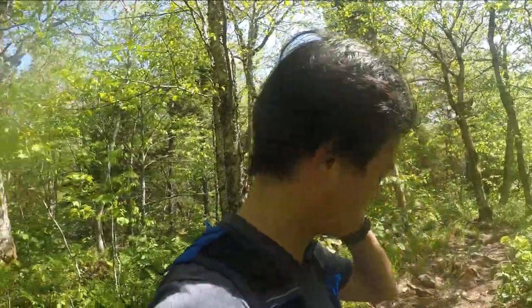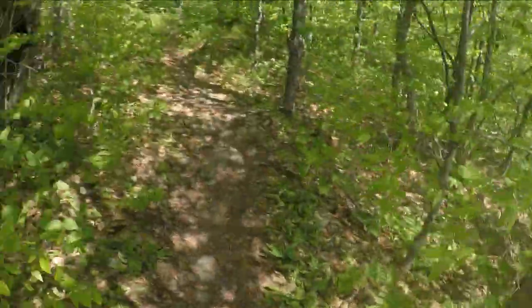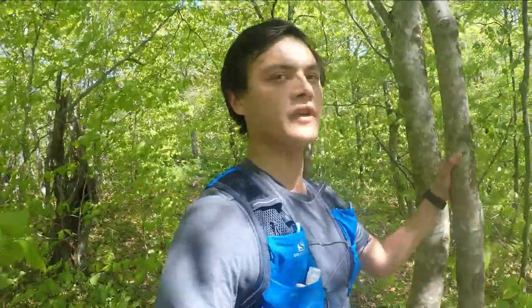Going to have another gel. Things are starting to crash a bit. But past 10 miles now, so almost two-thirds of the way into the route. This is Mount Fitch, more or less, no discernible summit.